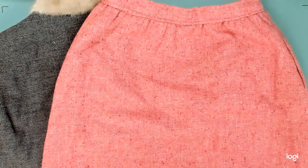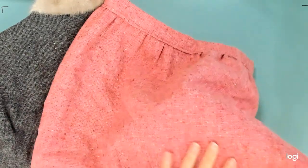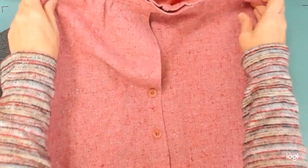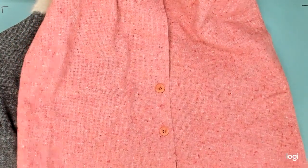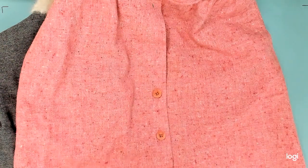But this is beautiful, beautiful fabric. It's a wool, and it is such a gorgeous color of pink. Isn't that pretty? I'll bring it up so you can see it a little better. This is the front. I'm so excited to find all these wools, because I've been trying to add to my collection, but unless I find some old fabrics, it's really hard because wool is expensive.